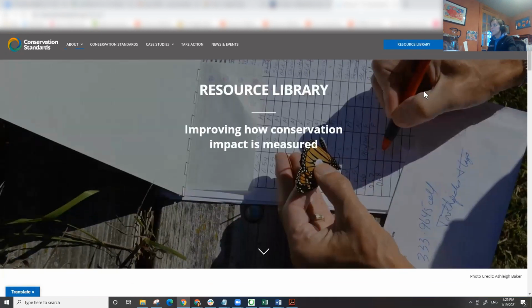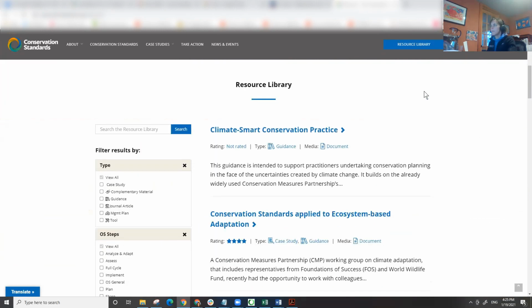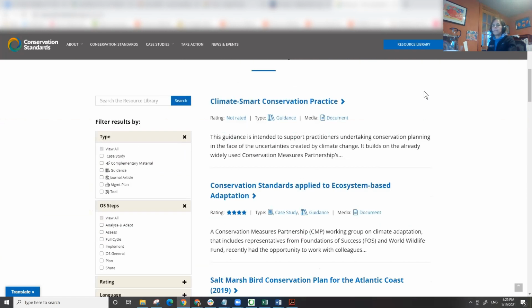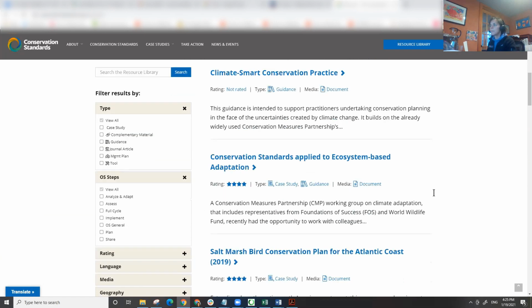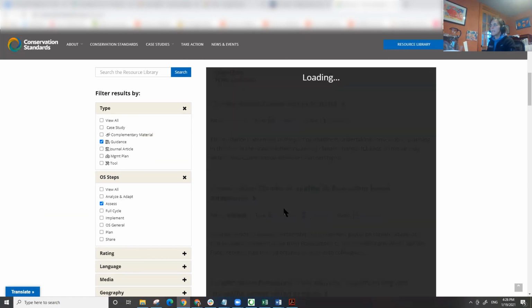As John mentioned, this is not an area that we updated. We just migrated everything over from our previous website. As he said, we did an update in 2019, and some of you may not be aware of that update. I know we had a lot of issues with finding materials on our previous resource library page, so we really made a concerted effort to have better filters. For example, if I just click on guidance, it's automatically filtering and giving me only things that are guidance, and I can then tell it I want it in the assess step.